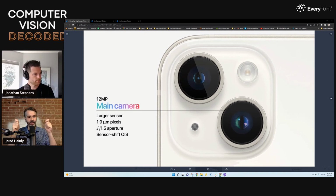So if all of a sudden my hand shakes and the camera looks slightly down, then that lens element can shift in a different direction to bend the light to have it go back up, and so it compensates for that motion. What Apple's done here, and other camera manufacturers do this too, is instead of moving the lens elements, they're actually moving the sensor. So the lens stays fixed, but then that rectangular sensor that's capturing the light can move up and down and left and right and move around to compensate.